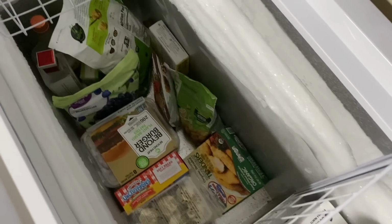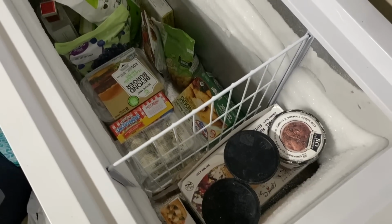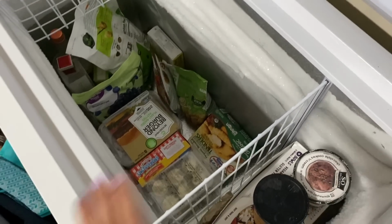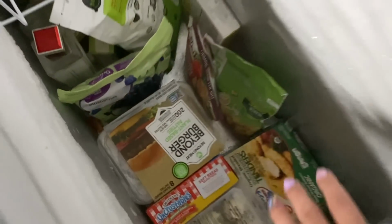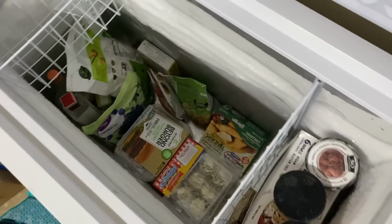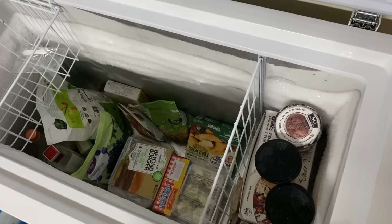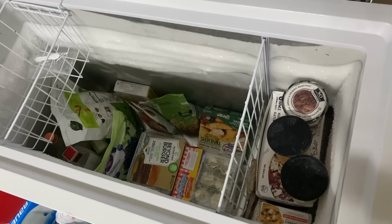I'm gonna try to not use this freezer as often in the future and hopefully get to the point where I don't use it at all, because it's so deep down that things just get forgotten in here, never to be found again. I mean, I had breast milk in here that was 3 years old. So clearly I'm not reaching into the depths of this thing often enough.